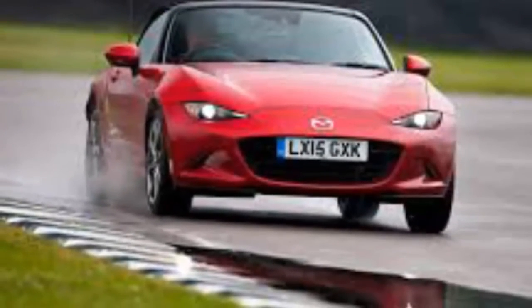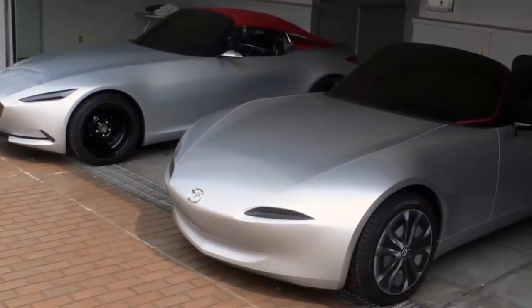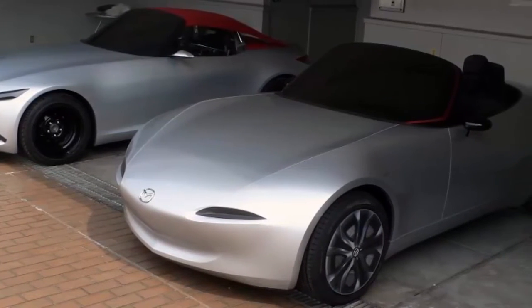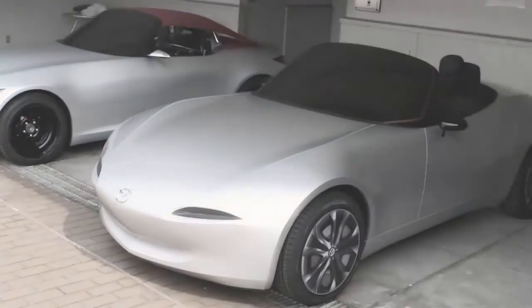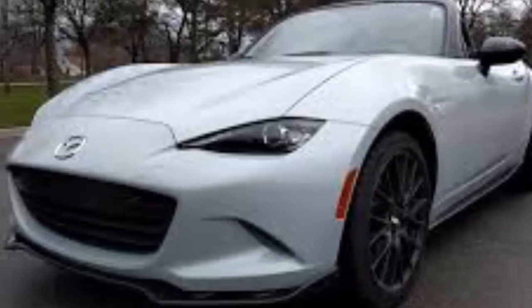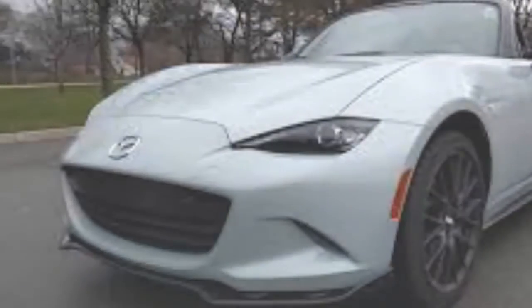Our one recommendation is getting the i-Activsense driver assists package, a bargain at $450. Conversely, a club package of Brembo brakes, Bilstein shock absorbers, and Recaro seats is $4,670. At that point, you're closing in on the likely base price of the resurrected BMW Z4, which returns as a 2019 model along with the similar Supra. It bears repeating: if you love cars, you should own a Miata.